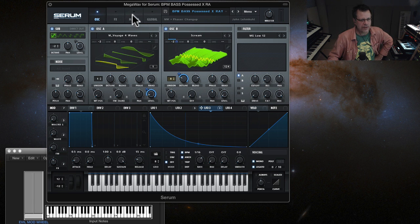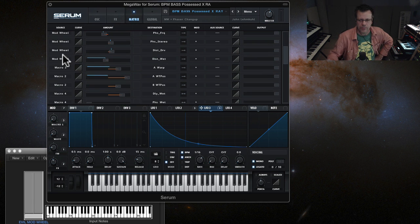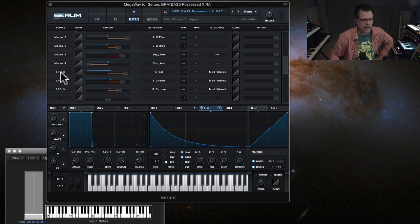And then you go over to the matrix and, once you've clicked and dragged that destination, you look down here and you will find LFO3 is assigned to the octave and the detune and here. And then you go to the auxiliary sources and you set that to mod wheel. And what that does is that when the mod wheel is at 0, it's a value of 0 times.